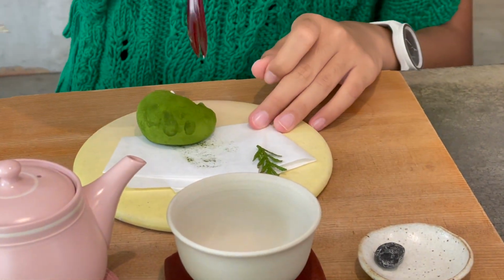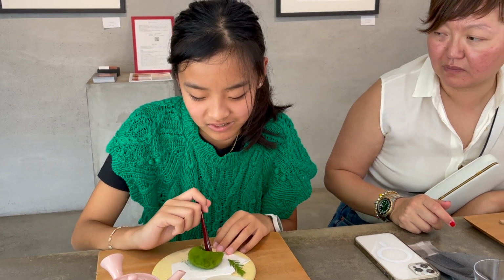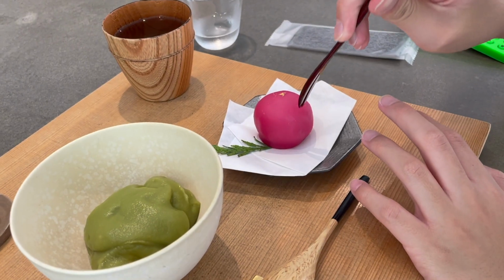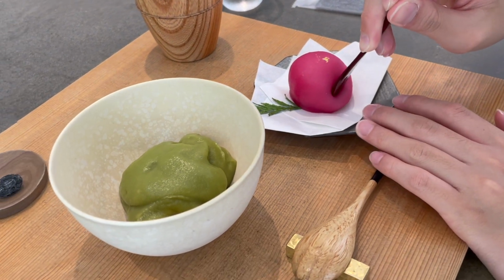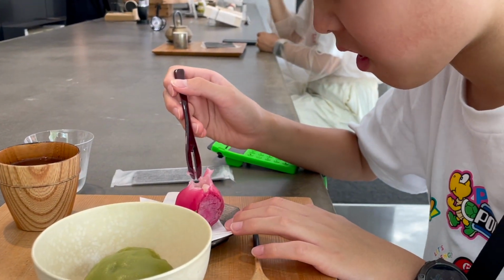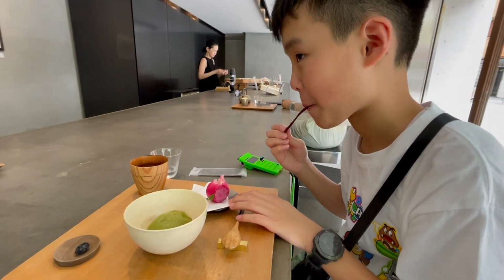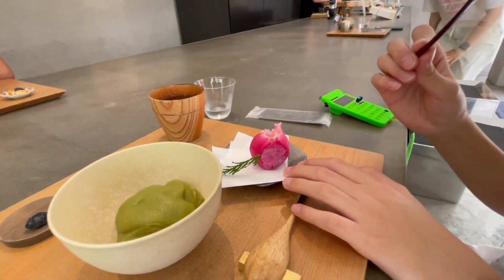You can't just bite it then. How is it gonna taste? How was it? So how do you do it? I think raspberry. Poke it and bite it. You like it? Is it good? Interesting.